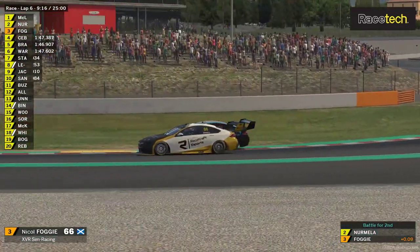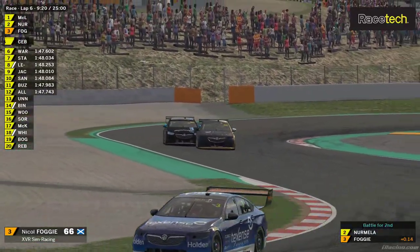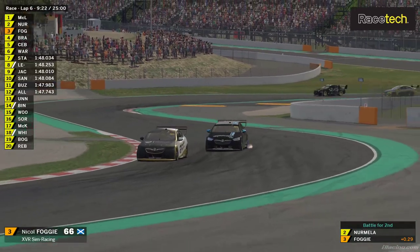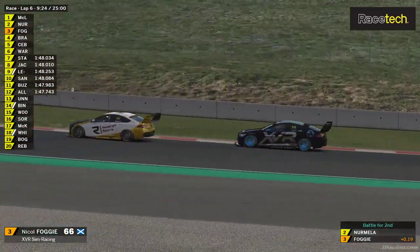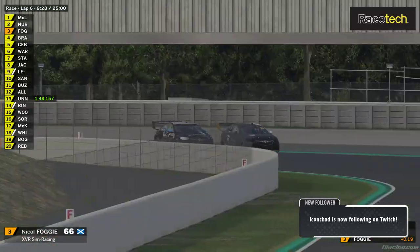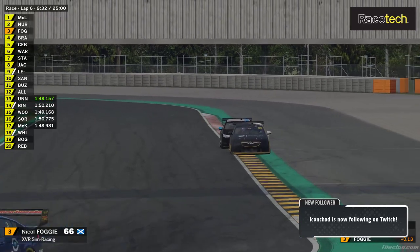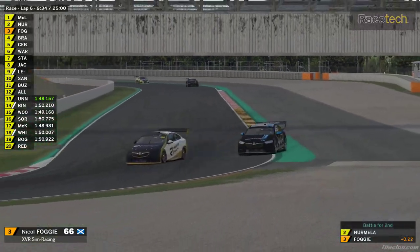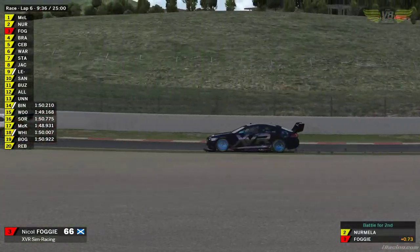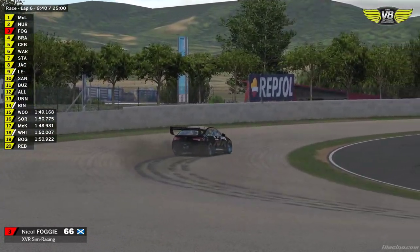As Foggy goes on the inside, gotta be careful. We've seen in the SRW Enduro that the curb on the right is deadly, especially with the new tires. And Foggy cannot make the pass. Yeah, he can't get past at the moment. That was good defense from Nurmela. They're 4.5 seconds ahead of Brandon, so they can afford to fight quite a bit and probably not lose any places. Foggy's messed it up again, and now he's on the grass. And, well, he is going to lose the place surely to Brandon now.